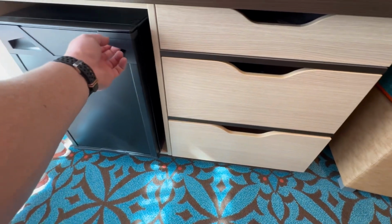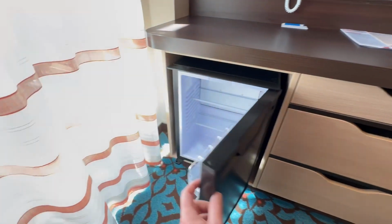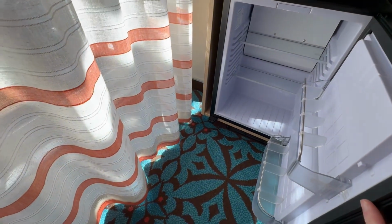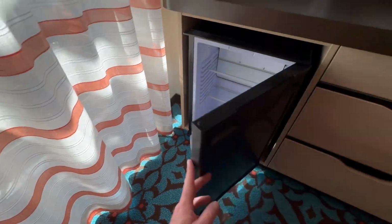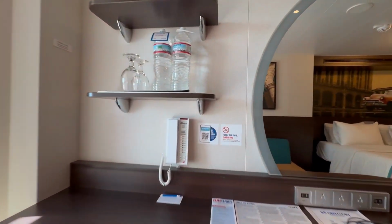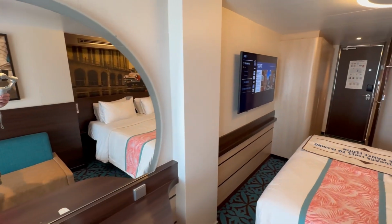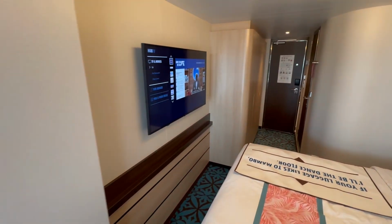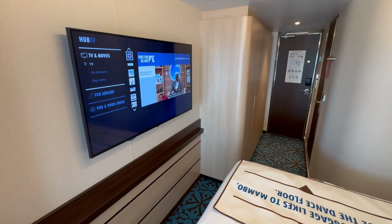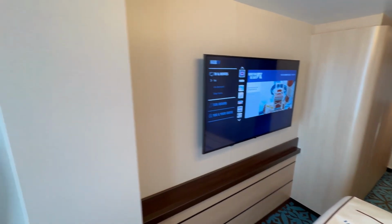Now, over here, of course, we have our little fridge. Let's see if I can open it. You can see you can store quite a bit in there as far as cans and bottles, whatever it may be, some food you bring back from one of the many food venues here. A nice mirror there and a nice big TV to enjoy while you are in bed. You can see Shaq is going over some safety procedures.